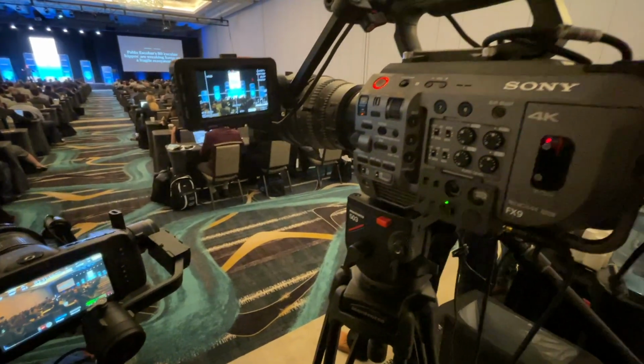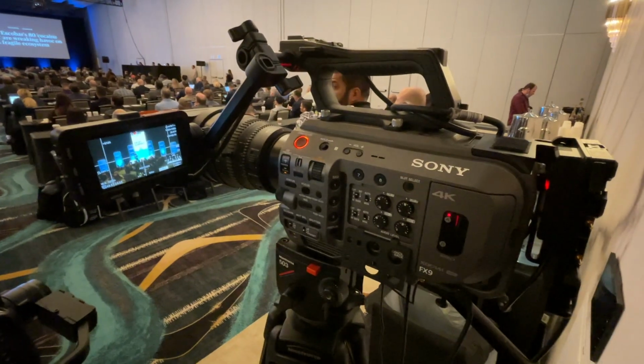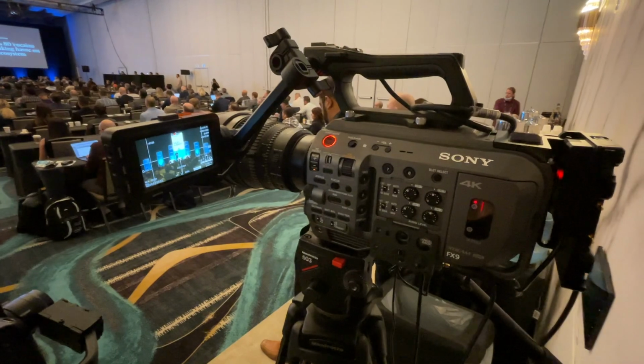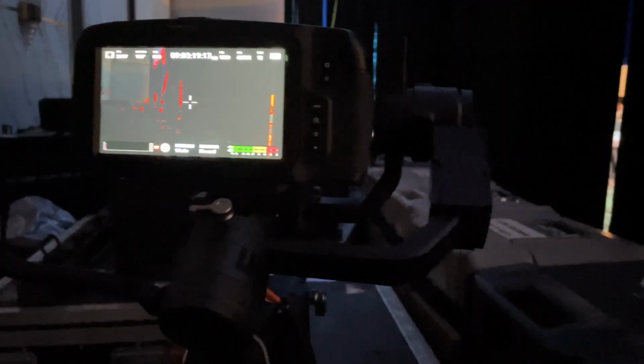And then at the back of the room is a second FX9, wide shot of the stage. And this also had the audio feed from the mixing console. We had to run just an on-camera reference mic on the close-up cam because they didn't want to run an XLR across all the seating.